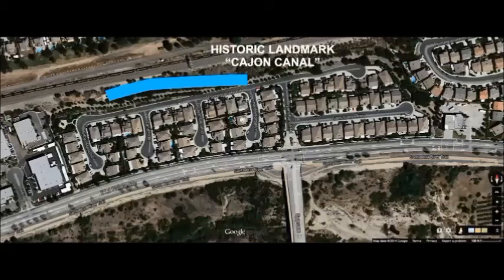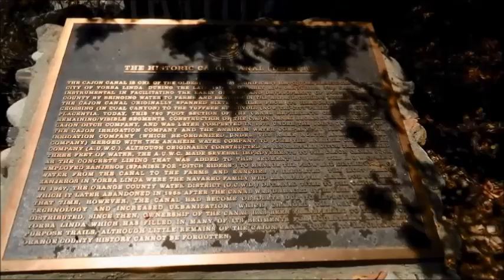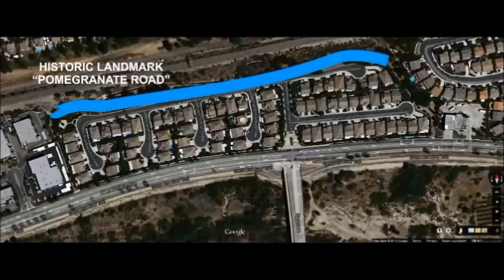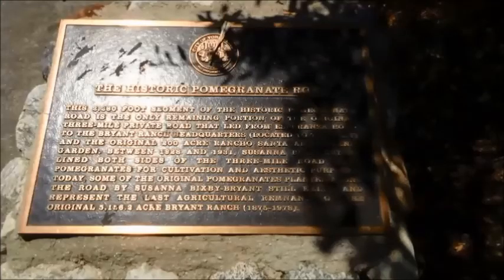One is the historic Cajon Canal, which is billed as one of the oldest and most significant historical resources in the city of Yorba Linda. And here's the monument that says that and explains the history of the historic Cajon Canal. Additionally, we have another historic landmark, the Pomegranate Road. There's another monument there which explains the history of this short 2,000-foot segment of the historic Pomegranate Road, which is the last remaining historical piece of that road.